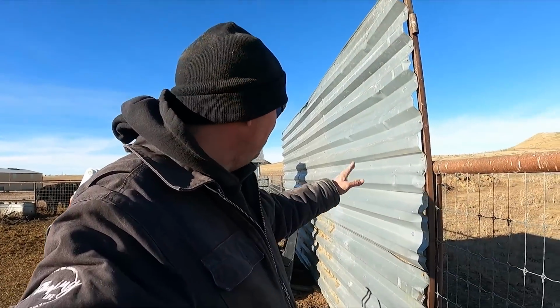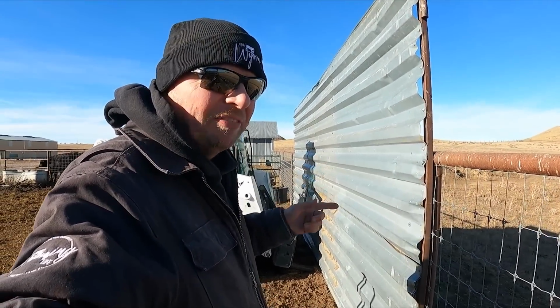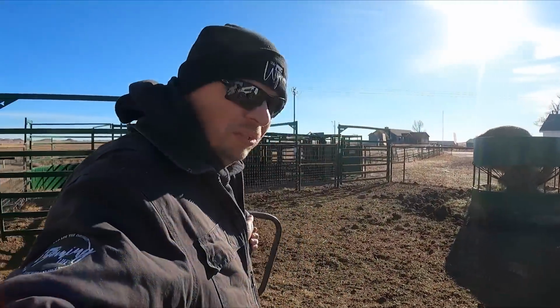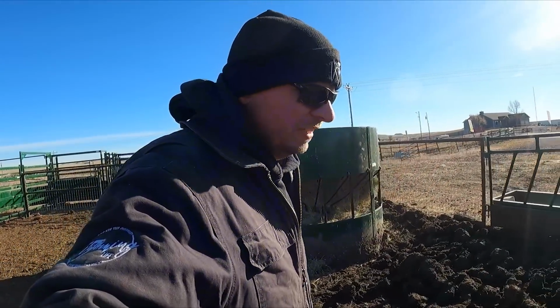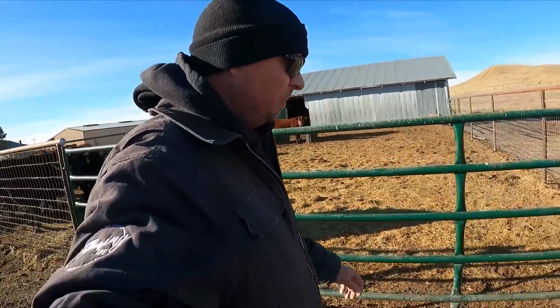Now the only thing left to do is back the skid steer away. Hopefully it stands up. I'm gonna have to go to town and get some better bits, and then we should be golden. We're gonna get the skid steer out of here and let the steers over and see what they think. I'm guessing we're gonna kind of have to do this all at once here. We're gonna open up this gate.